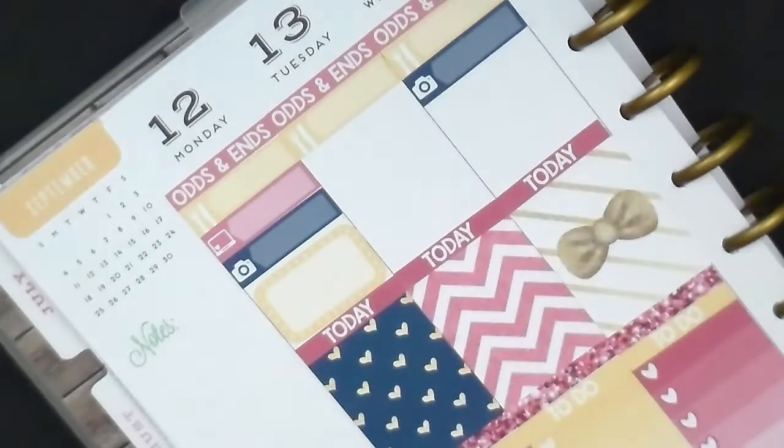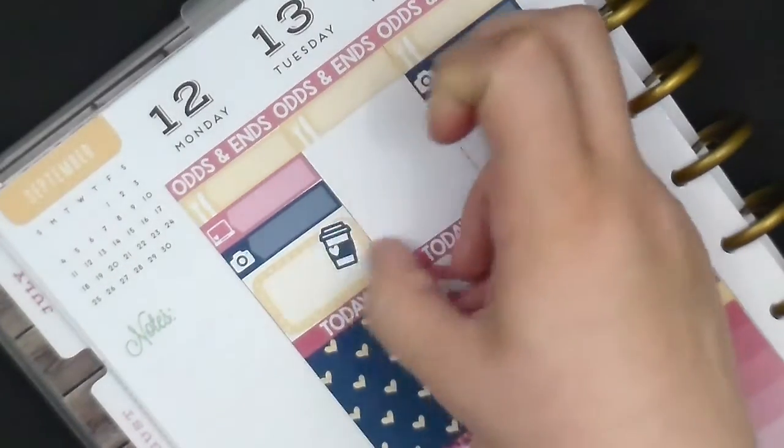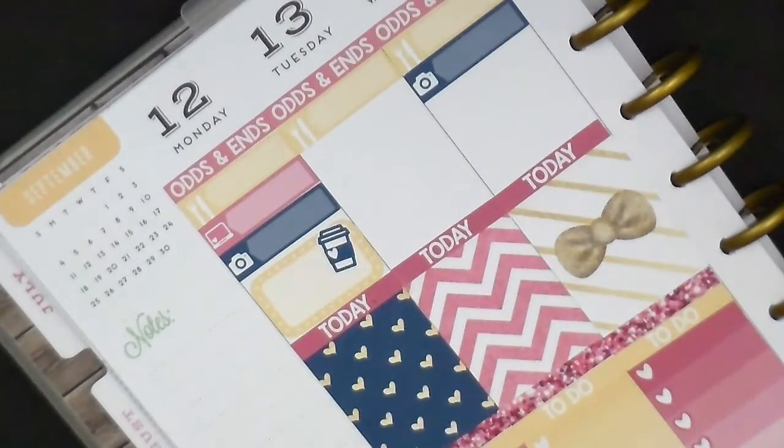I don't think I'm going to do my thankful boxes this week, because I have been journaling. Isn't that kind of cool? I've been journaling, guys. So I haven't really had a need for that, because I have been journaling.